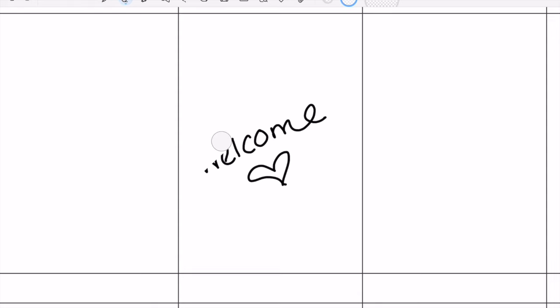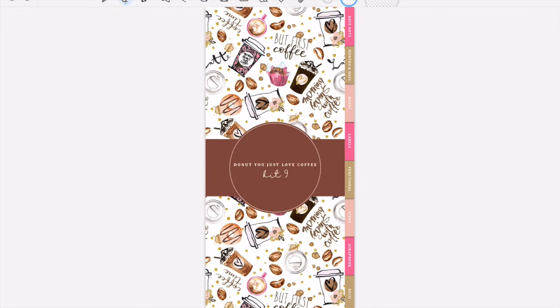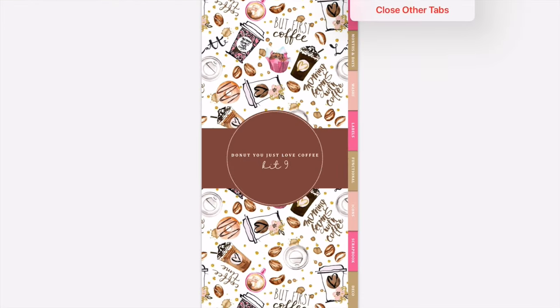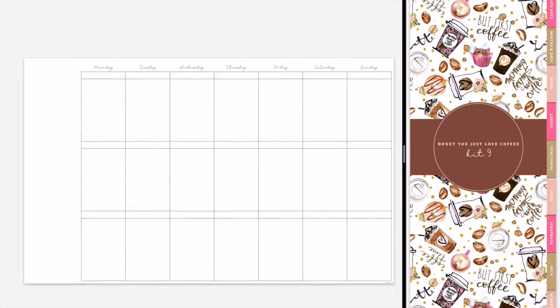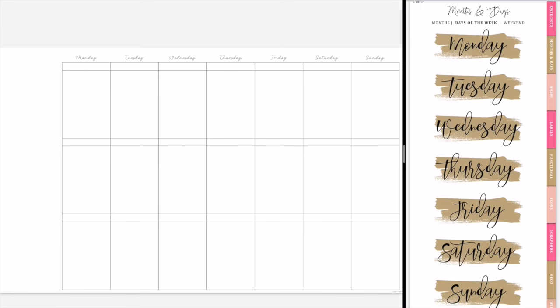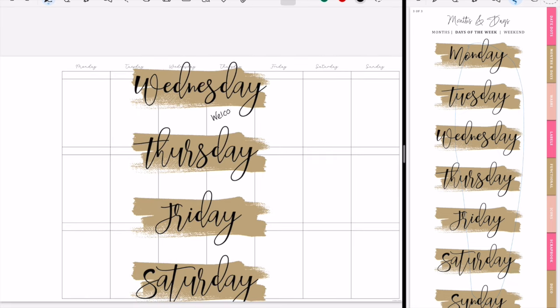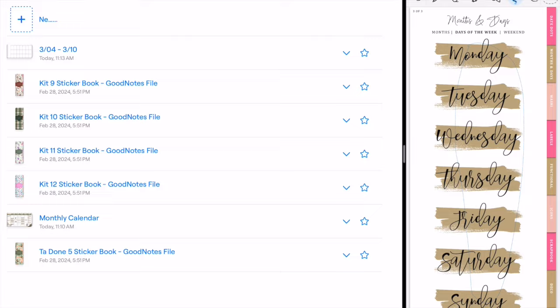I just wrapped up planning out the week of March 4th through the 10th. I used Kit 9 today, and spoiler alert, I am completely smitten with how this spread came together. I just love the coffee and donut art and the color scheme and everything. So this is a kit that I can definitely see myself using again and again. And I also love the layout I used this week.